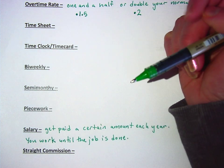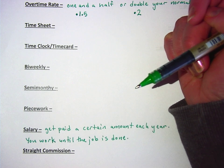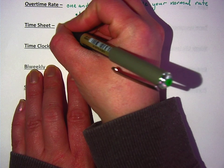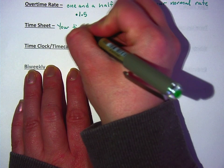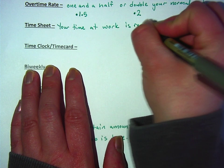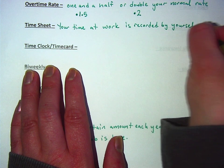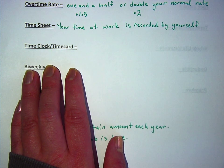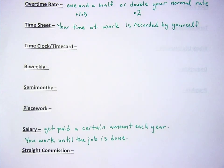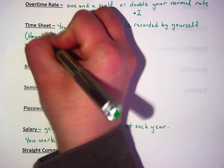I think the timesheet is where you put your name and then you put in when you get out. The clock would be when you have a work card, when you scan it in. Yes. So your time at work is recorded by yourself. It's not so much about trusting people, it's usually about company policy. And this is also usually an hourly thing, like if you're an hourly worker rather than a salary worker.